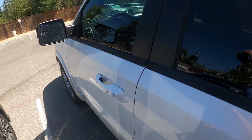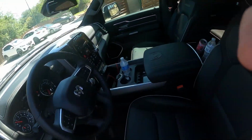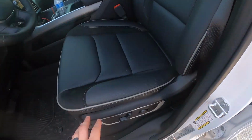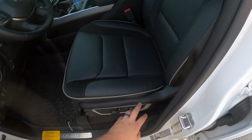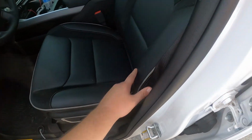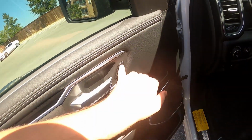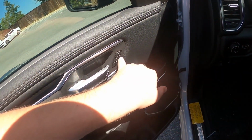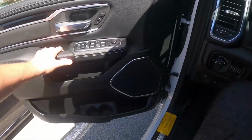So let's go to the bread and butter of my new truck up here in the front. Heated and cooled seats, all power adjustable, driver and passenger, as well with lumbar support. You can adjust all kinds of different fashions, and it has memory as well, so you can save 1, 2. I guess this is the save button 1 and 2. I haven't really used it yet because no one else has driven it but me.